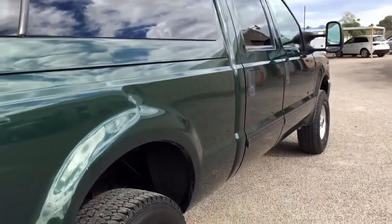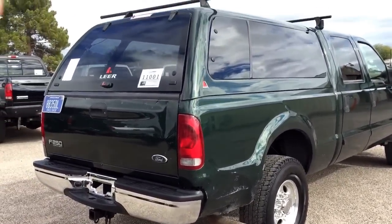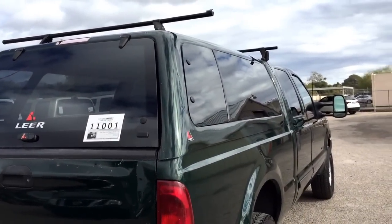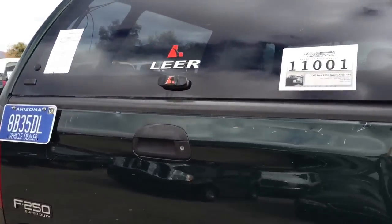It's a 7.3, it runs great. It's got a nice set of tires. It's ugly. This camper shell, the third light on the camper shell does not work. We were going to take the camper shell off. We thought, well, maybe somebody will want it. If you don't want it, tell us, we'll take it off, we'll toss it out.